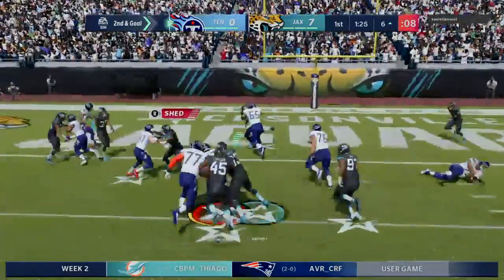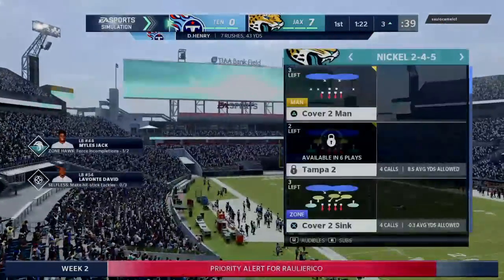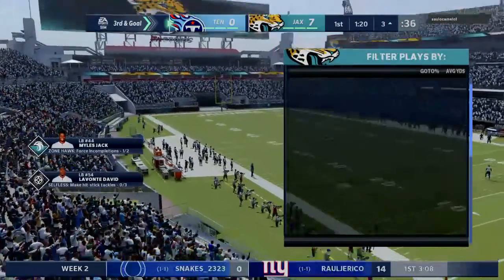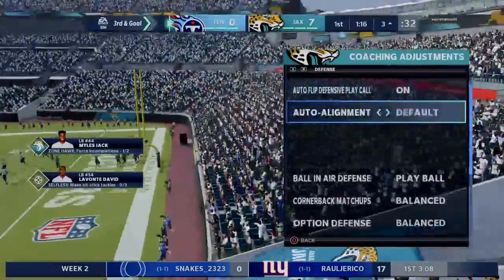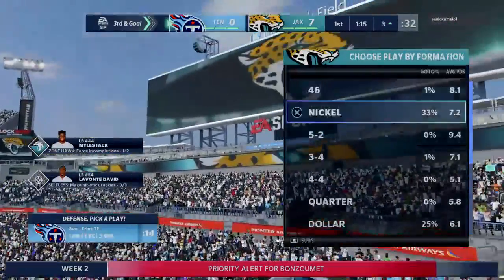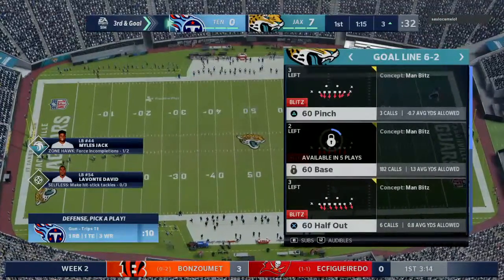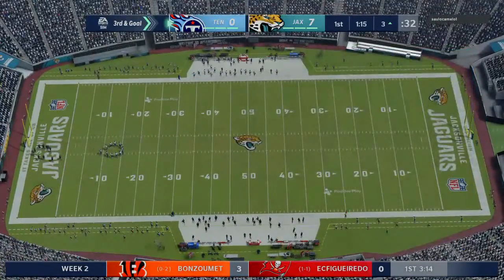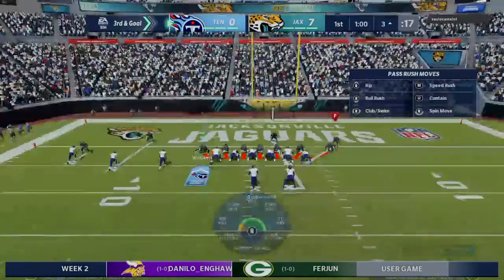Running from the gun with Henry. And not a whole lot there. He does get a couple, taking it from the 5 down to the 3. His path became similar to almost running a stretch play, didn't it? Trying to find a crease, anywhere to put his foot in the ground and cut back. It just never materialized. The ball mere inches from the white line on 3rd and goal.